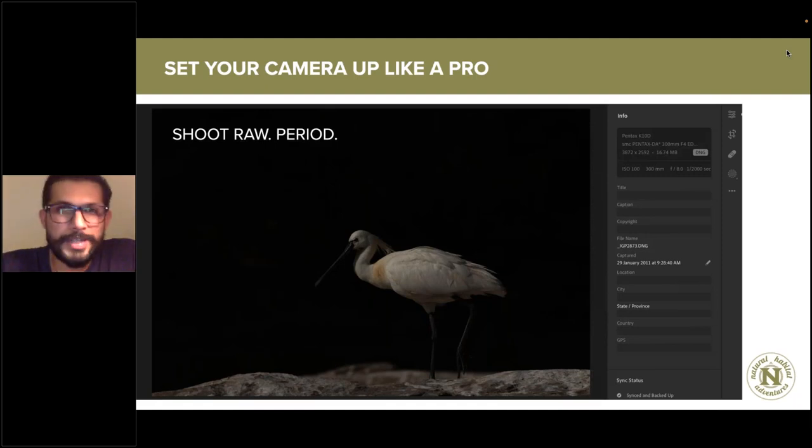Now let's talk about settings. There's no two ways about it. If you take your photography seriously, if you want to create images that really stand out, if you want images that can be printed large, if you want images that really match up with that of the pros, and images that do not look routine, you must shoot in the RAW format.